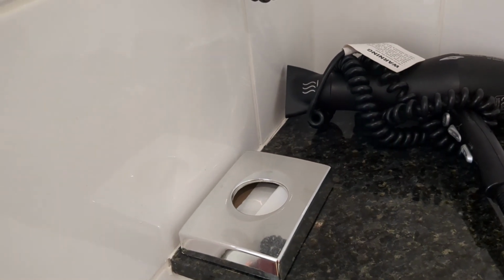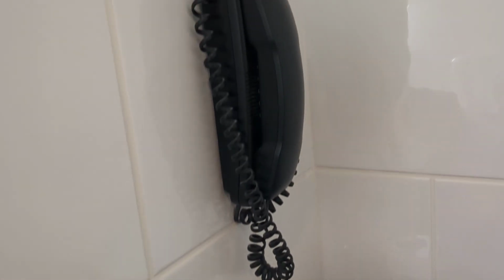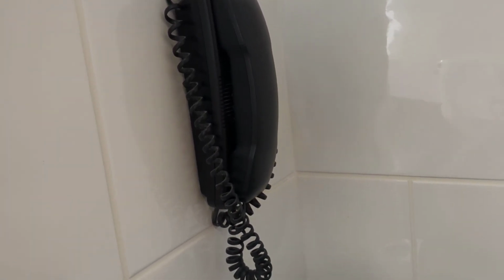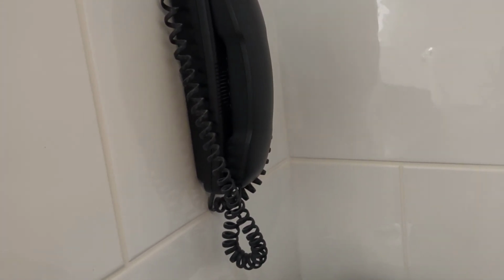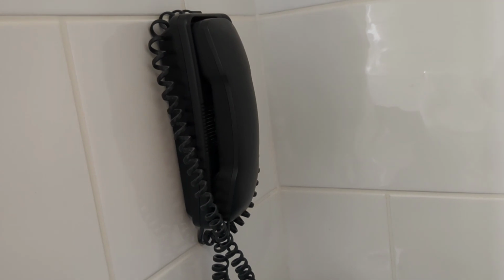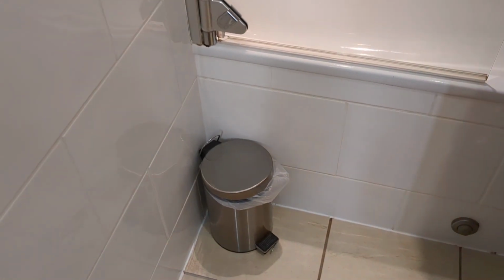And the funniest part of all, a phone in the toilet. I don't know who's going to be needing some toilet assistance. Maybe you're going to run out of toilet roll, but yep. There's a phone in the toilet. There's the bin.